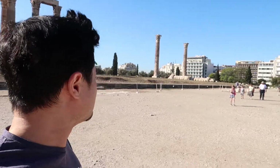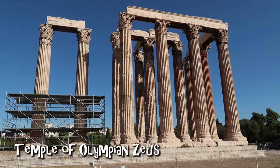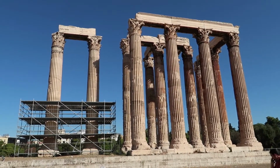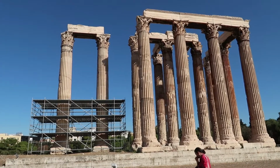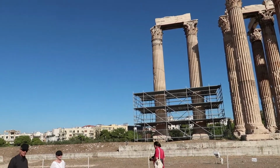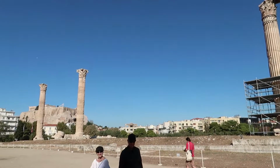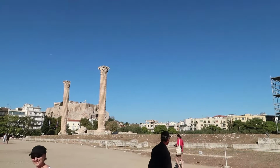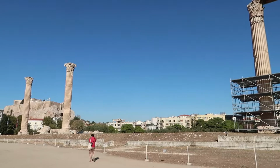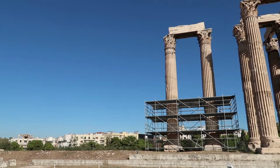With 104 columns, each standing about 55 feet high, and a platform measuring about 134 feet by 354 feet, this temple must have been massive. In fact, it was intended to be the greatest temple in the ancient world. The temple of the Olympian Zeus was obviously dedicated to the Greek god Zeus, who was the highest ranking Olympian god. The construction of this temple started sometime in 520 BC and was only completed in the 2nd century AD, which took approximately 640 years to complete.